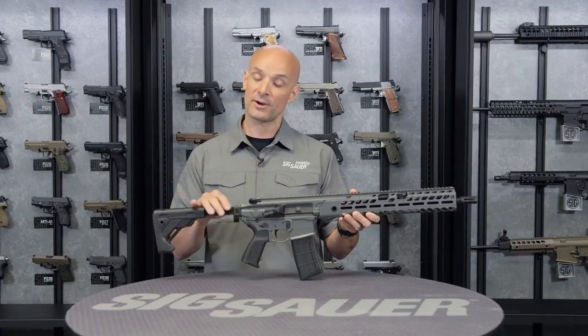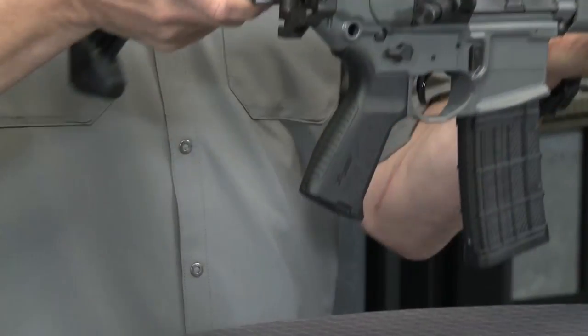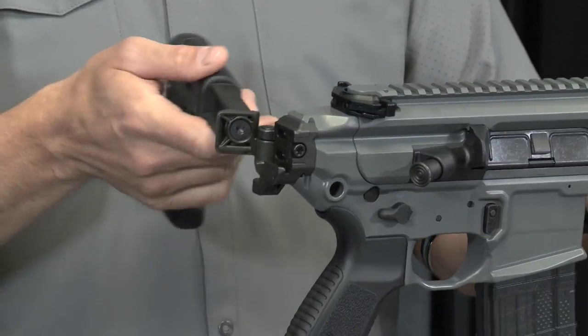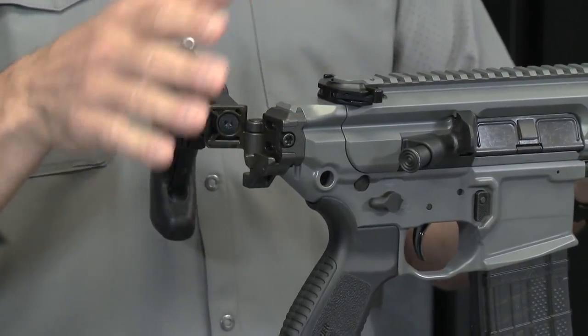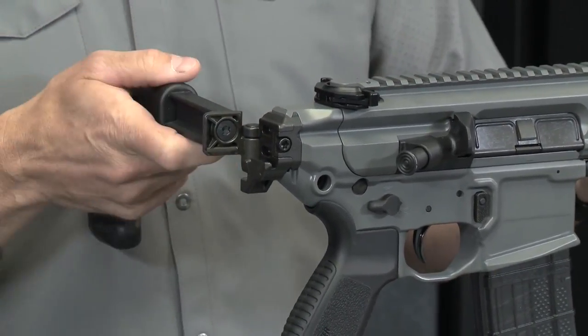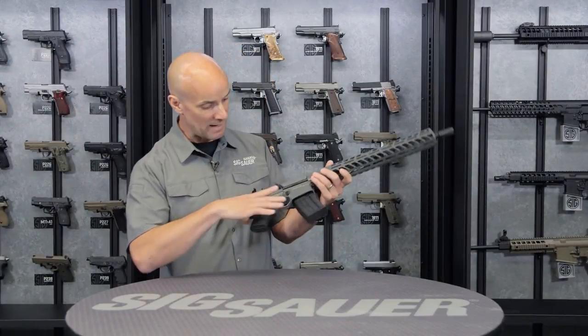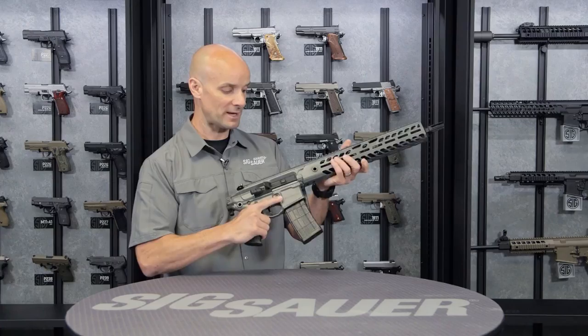Let's start right back here on the tail end of the gun. How about that right there? Well, this gun is fully functional with the side folder stock folded up. That is very unique. So there's obviously no buffer tube on the back of this gun, fully operational like this. In fact, with it closed up, I still have complete use of all my controls.